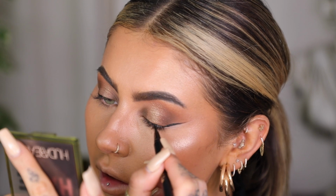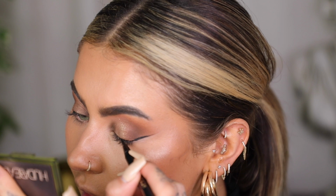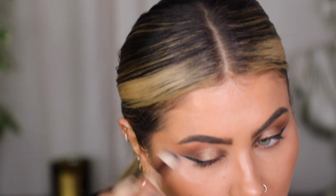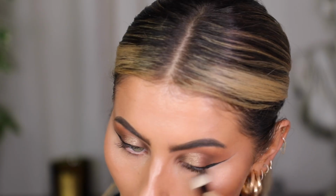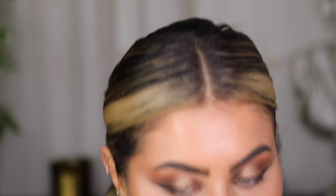And then I'm just doing my liner halfway along my eye to give that nice open eye but lifted look. And then I'm just using a big brush with concealer to kind of fade that line. Cool, so it's like a long skinny wing. Ugh, I'm not happy with this, but I'm going to come back to it.